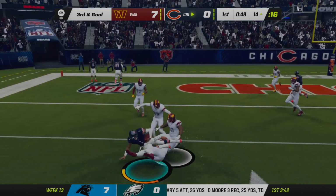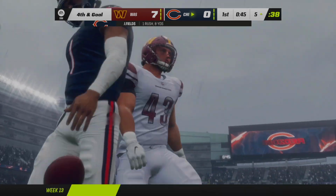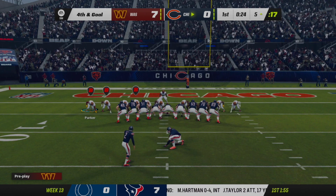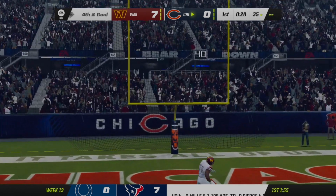As Fields looks to scramble here, Cashman crashes down, and he'll get the stop at the 5. I expect the field goal team. And indeed, that is who heads out. So this would lessen their deficit, make it a 4-point game. As we wind down in the first quarter here, that one is up, and it is a 4-point game.